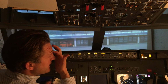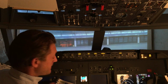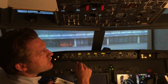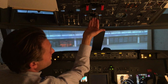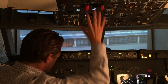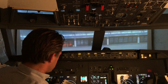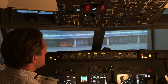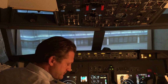One thing on the Boeing, I had an Airbus builder visiting me a few months ago, and one thing on the Boeing is that normally everything needs to be put forward in order to be on and flipped backwards in order to be off. That's a small nice thing to know. So if you do like this, everything will always be on. Okay, so now you can see the screens come on because the bus has initiated. And now we have power on the aircraft.